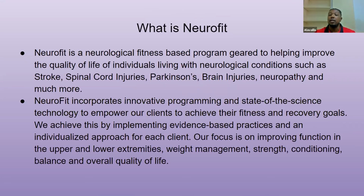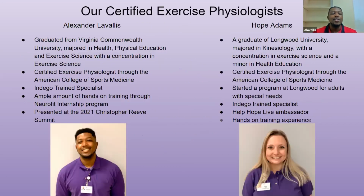We achieve this by implementing evidence-based practices and an individualized approach for each client. Our focus is on improving function of the upper and lower extremities, weight management, strength, conditioning, balance, and overall quality of life. Let's take a look at our staff, our certified exercise physiologists.